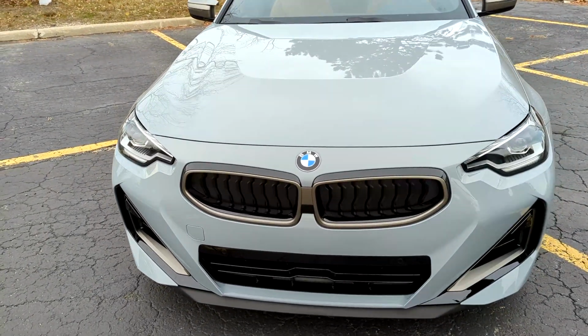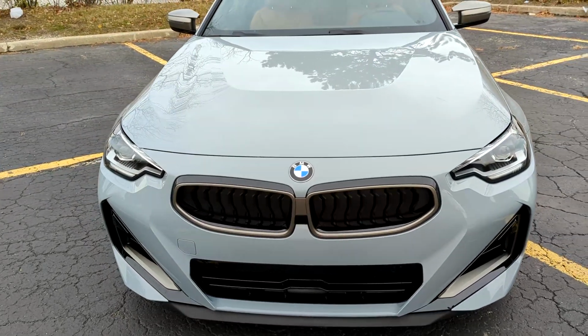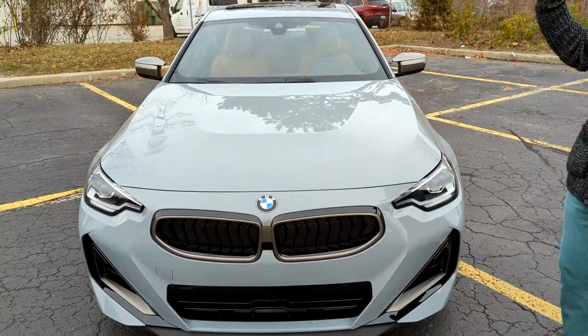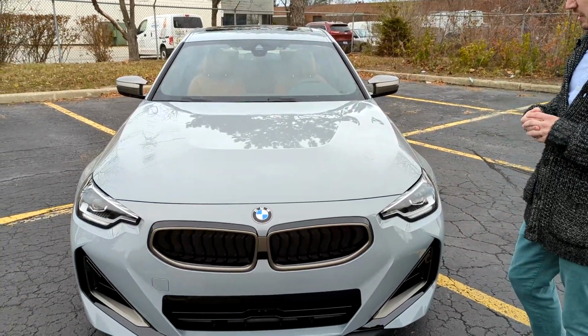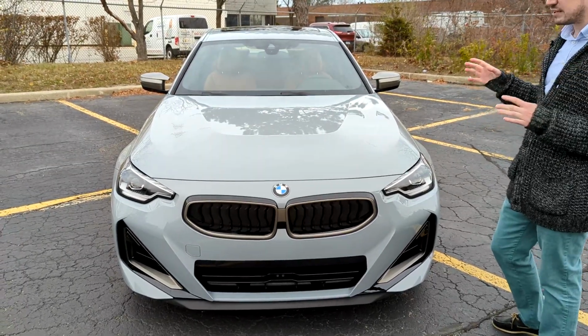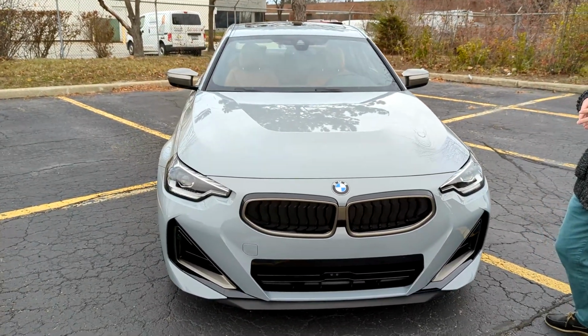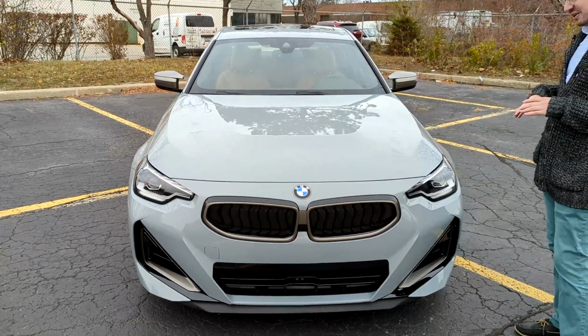Now I want to pay a little special attention to the color of this car. This is Brooklyn Gray Metallic, and we have a lovely wintry overcast day, so it kind of looks like that flat battleship gray that is becoming super popular in the car industry. But when you get some sun on it, it has a bit of an amber flake to it, so really cool effect, really dynamic paint. I'm not gonna lie, I picked it out for my dad. I think it's the best one, so it's really cool.